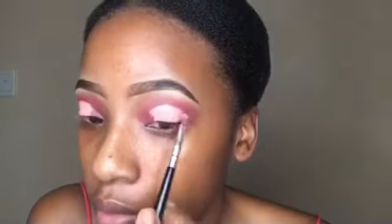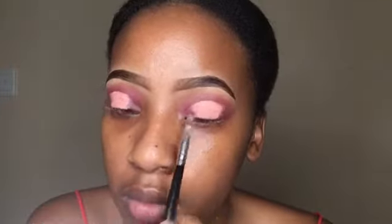The next step would be applying the lighter shade of pink, because the color I'm using is pink. So I'm using a lighter shade. As you can see, I've done it on the other eye, and I'm doing this eye. I was quite unsure of what I should go for, because I was trying to do the half crease thing. So I decided, you know what, let me just go for the full cut crease.